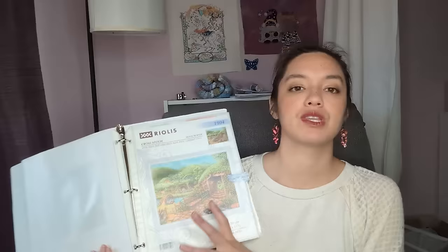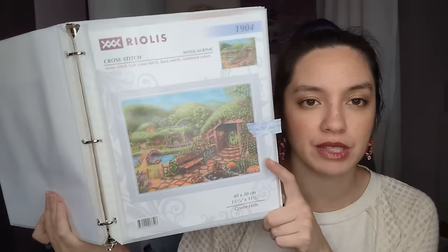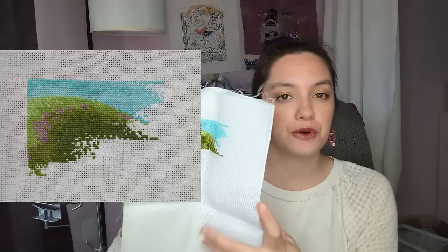Lots of full coverages. Okay, so moving along in 2023, this is Green Hills by Riolis. It's called Green Hills, but I like to call it something about Hobbit because hobbits. I started this February 13th, 2023. And they use a wool acrylic thread. And I really like working with it. And I like their charts. Very, very easy to read. So this is a 14 count Aida. And that's where we're looking at it so far.